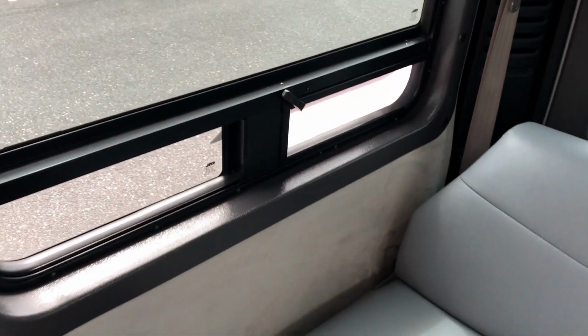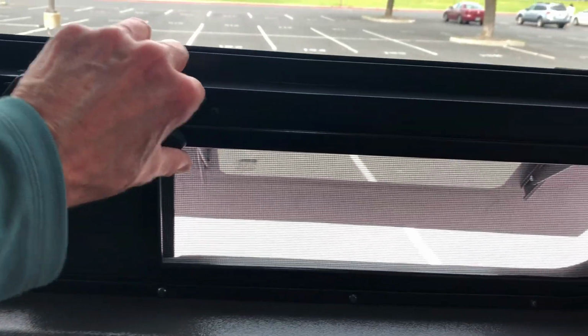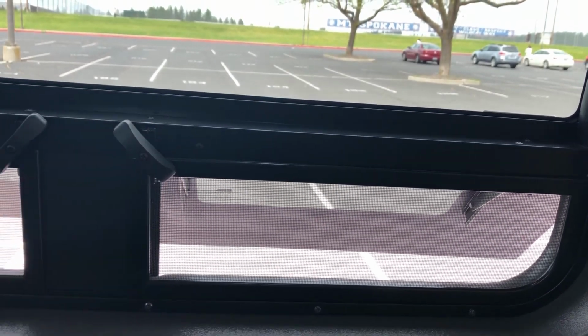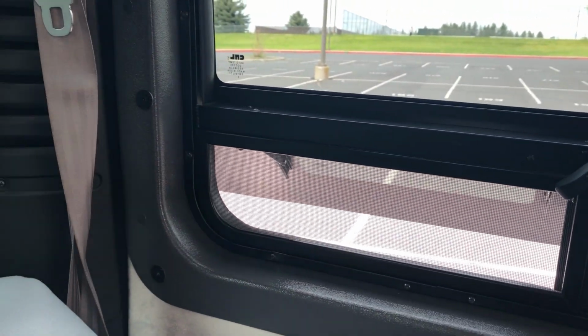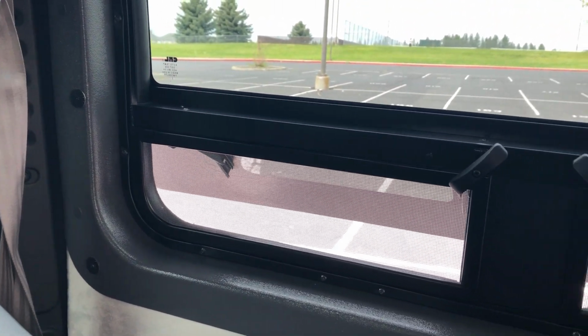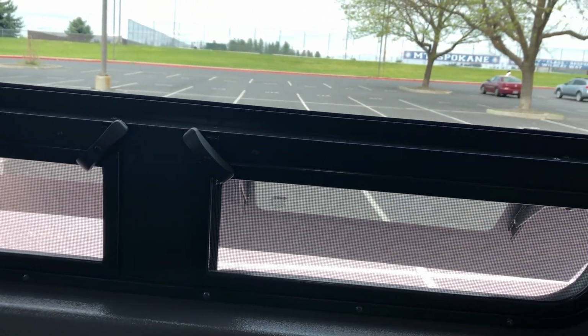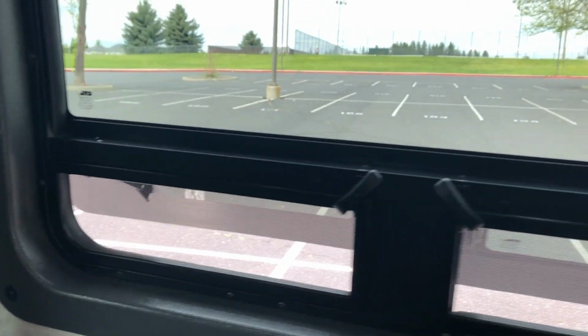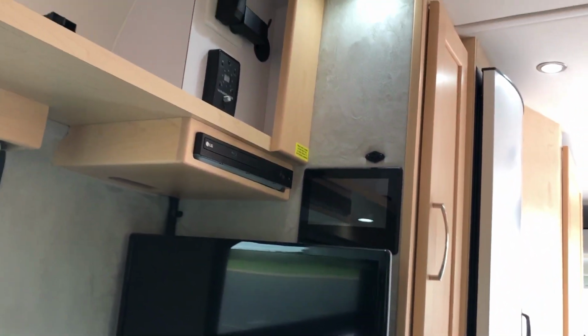Now, the other thing that you need to keep in mind is that this has awning windows, which is very important. These come out and in. As you move them out, you get cross ventilation, and even if the rain is coming down, it's not going to get your van wet from inside. And then you've got a smart TV with a DVD player.